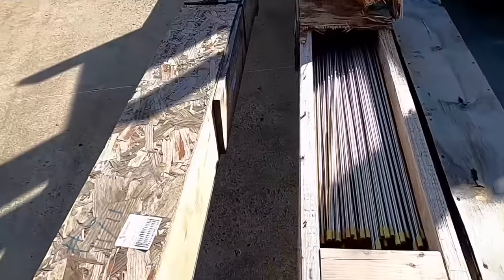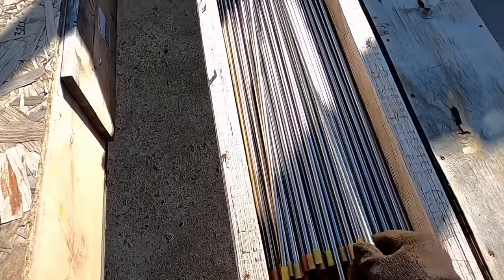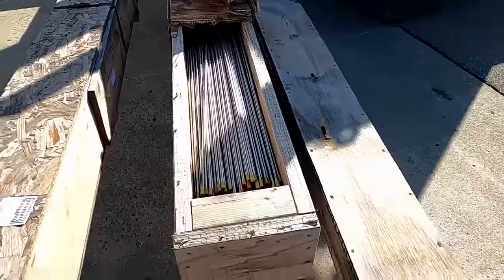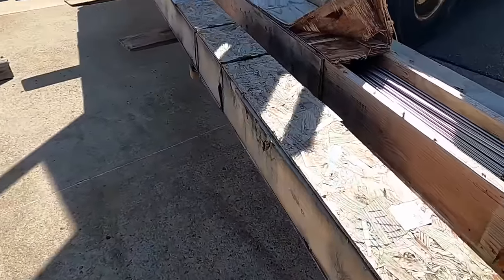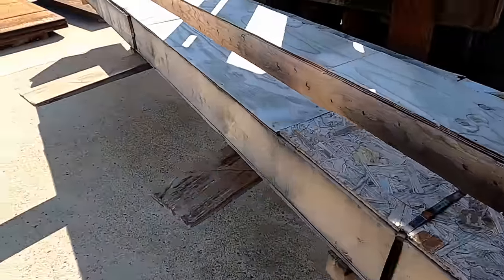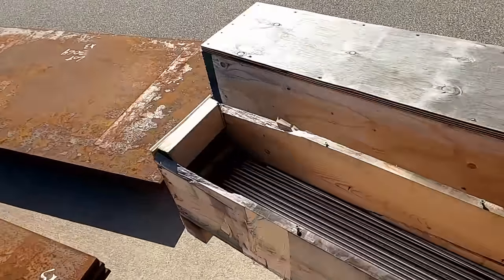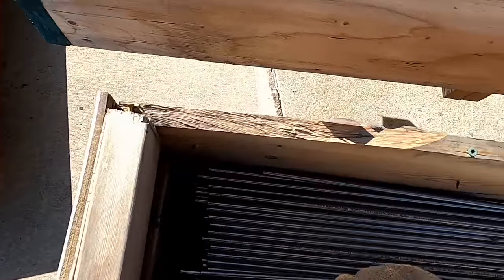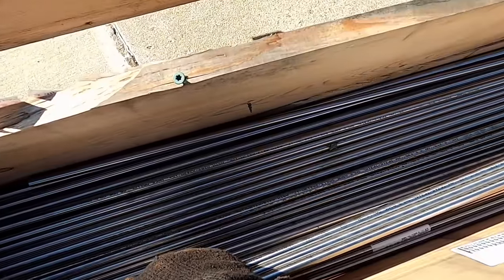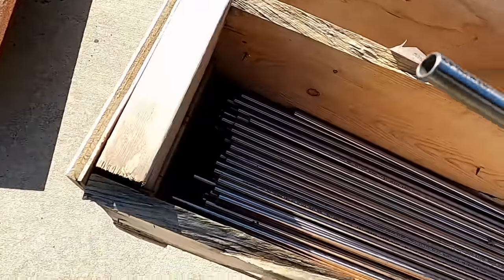This is all 3/8 and 1/2 inch stainless tubing. We use this when we build boiler feed skids and things like that. It was $4,000, but there's a whole lot of feet of it here, so it's definitely worth it. Made in US even. I wonder what brand it is.